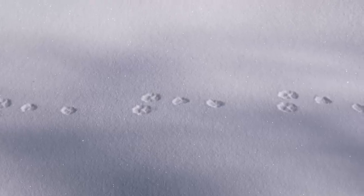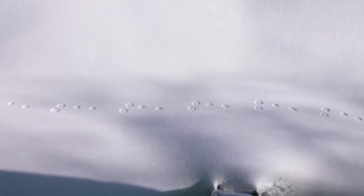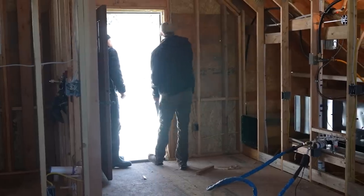Four ways are fun. So that's a cat for sure. I thought they were bunny tracks, because it looks like the back feet are together, but those are the front feet.